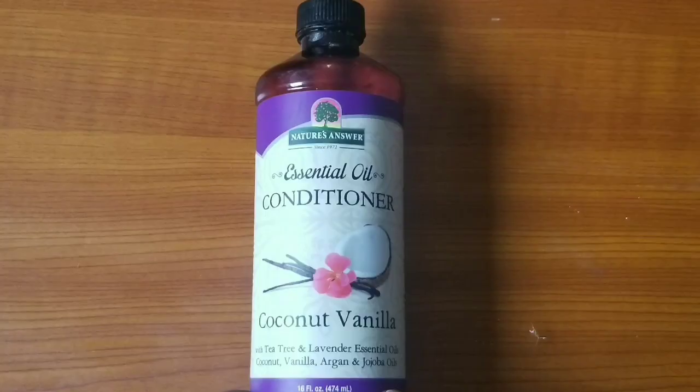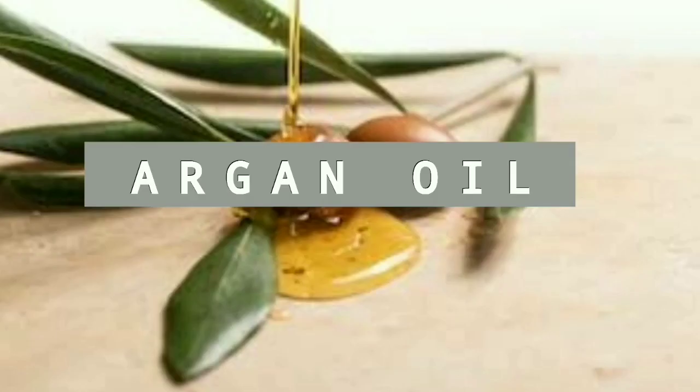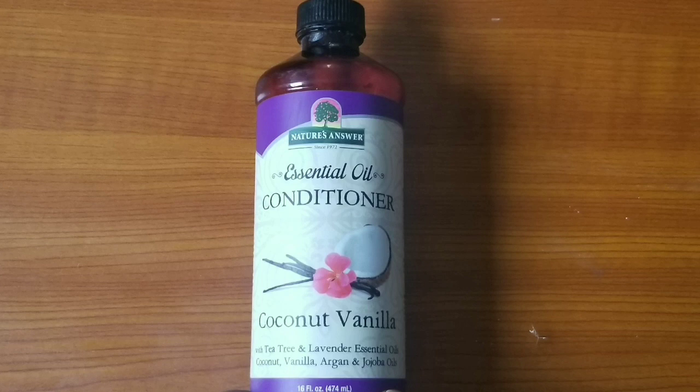It has argan oil and jojoba oil. Now, what does argan oil do for you? Argan oil will nourish and provide antioxidants for your hair. So you can imagine how nourished your hair is going to be when you use this essential oil conditioner on your hair. Your hair is going to be nourished because it has argan oil, and that is what argan oil does to the hair.